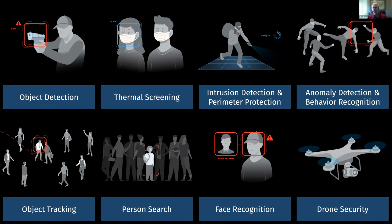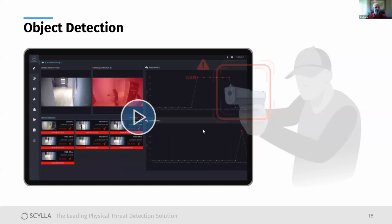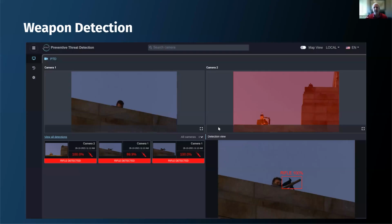We also work with drones and moving cameras and moving backgrounds. So whether that's pan tilt zooms, whether that is drones, dash cams, body cams, helicopters, we can do all of our detections from those cameras. So we have our object detections, intrusion detections, object tracking. We have a whole lot of case studies.